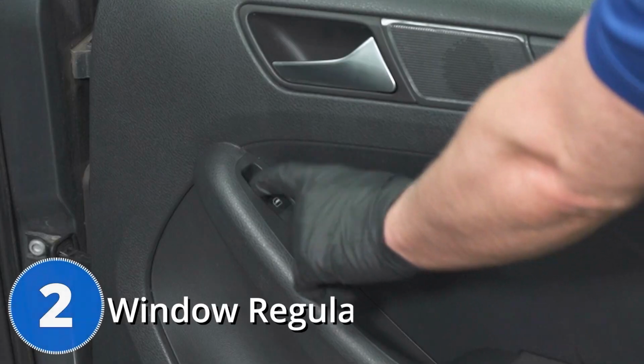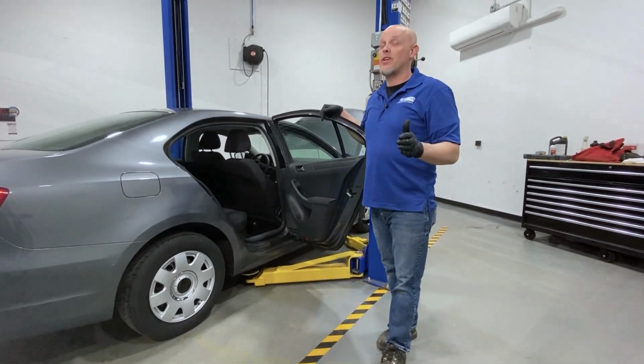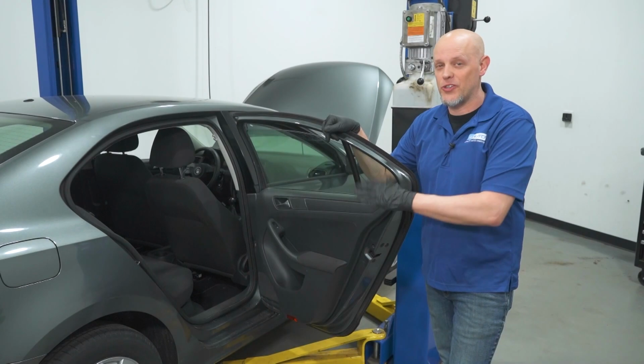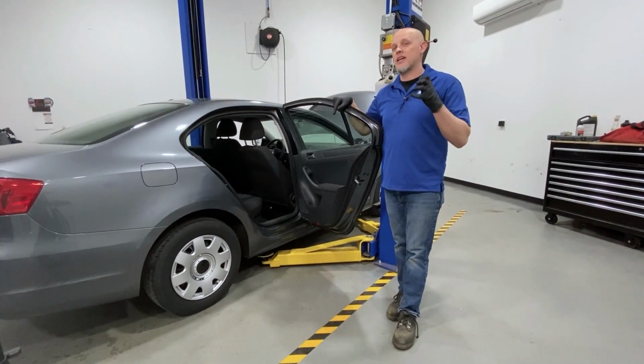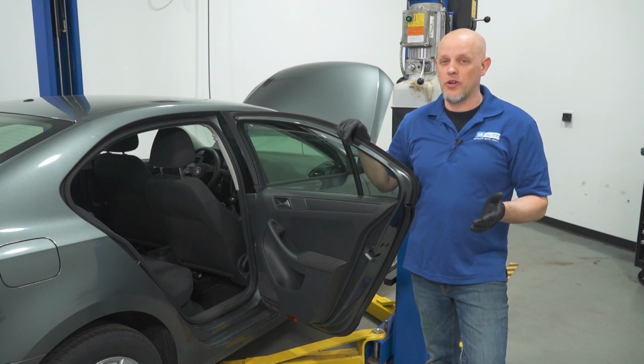Number 2, the window regulator. You may notice when you go to use your windows, they're not working properly. You might even hear the motor turning in the door panel, but nothing's moving. The window regulator is actually cable driven, and over time they can bind up. The cables could fray and cause the window not to work properly.